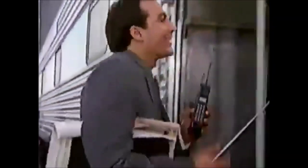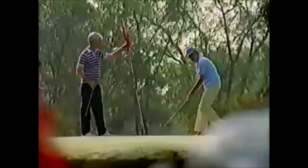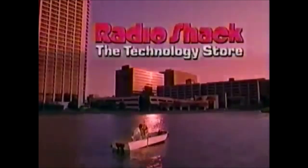Hold the whole world in your hand with Radio Shack's new portable cellular phone. A price and technology breakthrough. You got the whole world in your hand. Only at Radio Shack, the technology store.